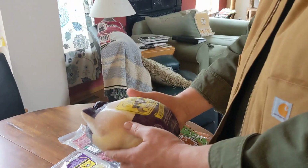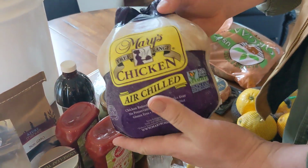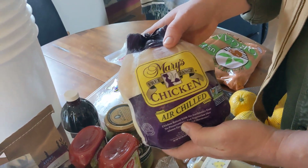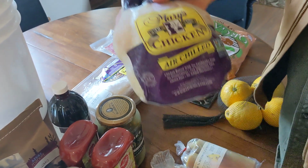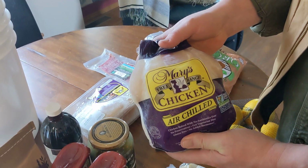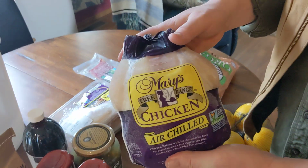We've got Mary's free range chicken, air chilled. That's a nice little small chicken, but I think it's going to be delicious, especially if it's free range. It's about 4 pounds, and it was $19, which seems real expensive when you can go to Costco and get a cooked rotisserie chicken for $5. But free range organic chicken is much better for you, and we like to support these smaller companies. So we're giving this a try.